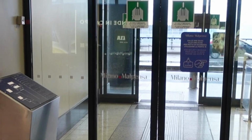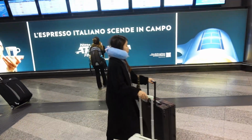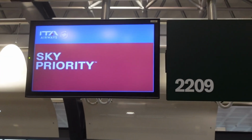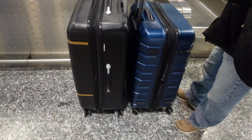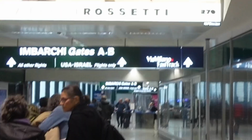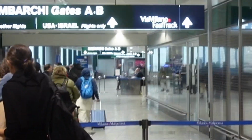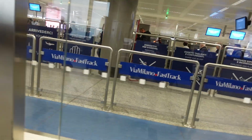My journey begins at Milan Malpensa Airport, the biggest airport in Milan. One perk of a business class flight is having Sky Priority to check in your bag, which is really going to help us save time and also get us in front of the line. An additional perk of the business class ticket was Milano Fast Track, which is basically a priority airport security line that we got through in 1 minute.